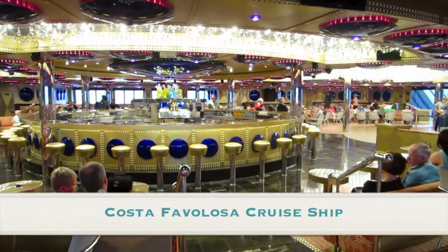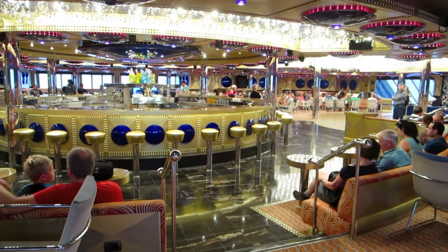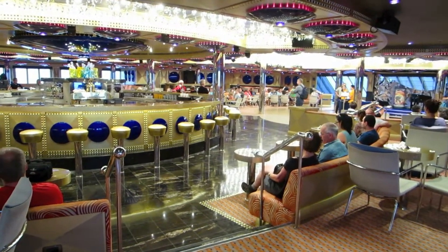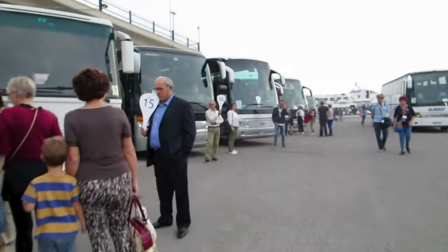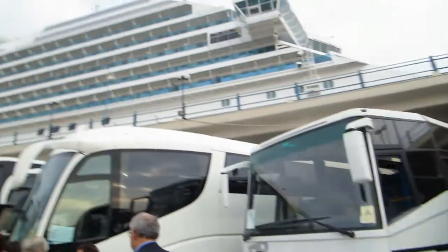This is where we usually have our cocktails and boogie into the late hours of the night. But today, this is the meeting point to go on our cruise to Pompeii. Mucho buses, mucho buses. Now where is ours? Look at the ship. Impressivo.